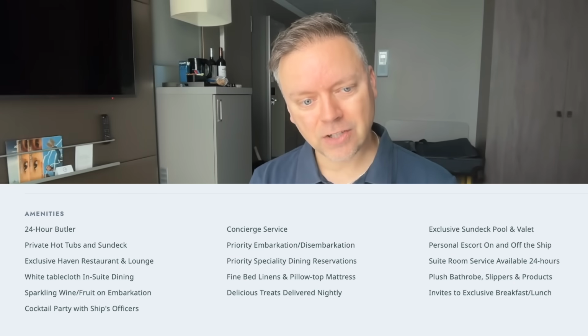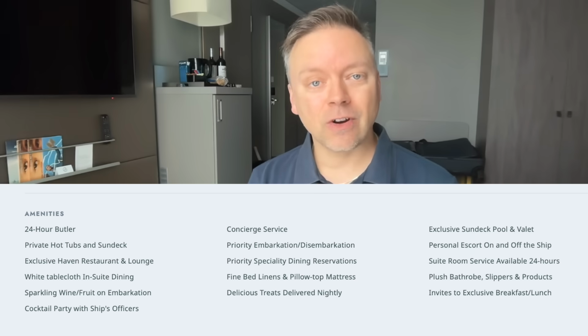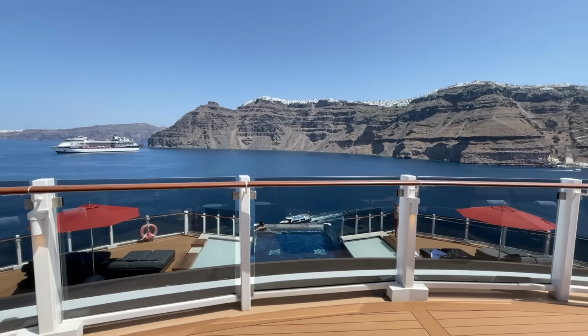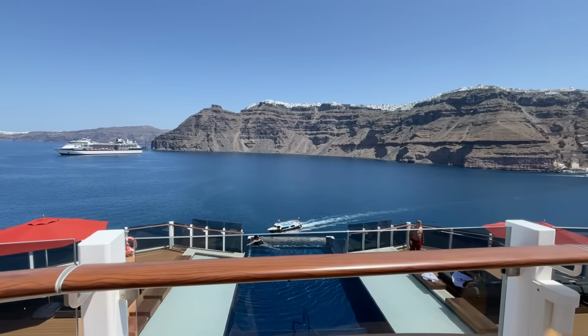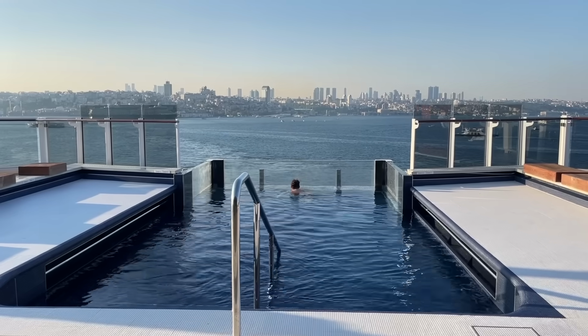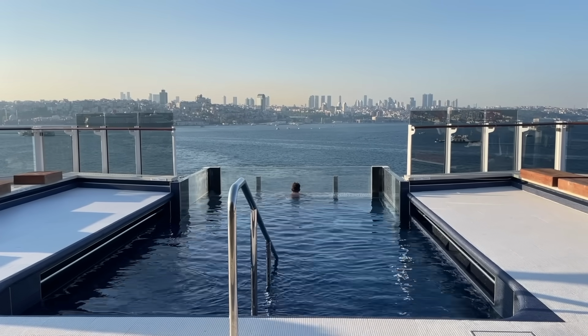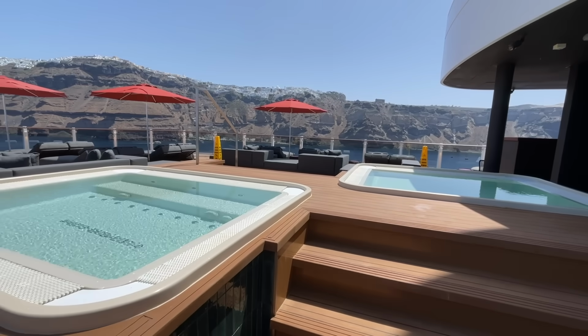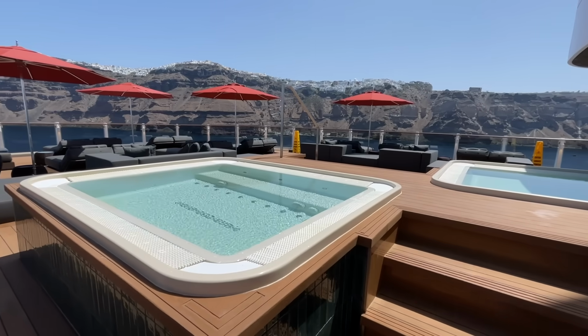As far as things in the cabin go, there's also sparkling wine and a plate of fruit on embarkation. Like I said, this huge bed also has a pillow top mattress. There are also treats delivered to your cabin every day of the cruise. And in addition to that, in this closed off area on the ship called the Haven, there's also a private pool deck only for people staying in the Haven. On the Viva, they had this beautiful infinity edge pool looking out over the aft of the ship. On the second level of the sun deck, there were 2 hot tubs that were almost empty the entire time we were there.